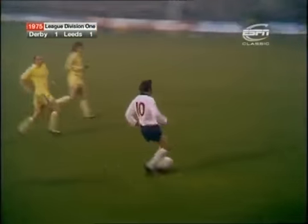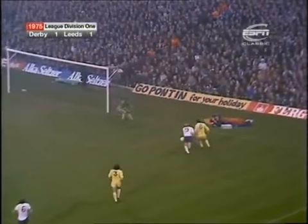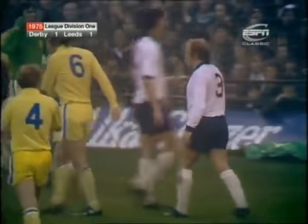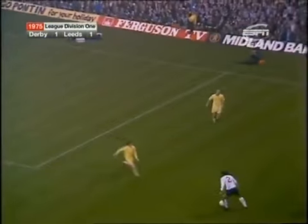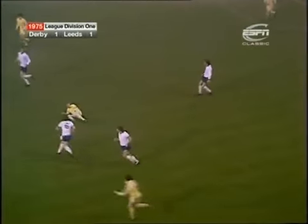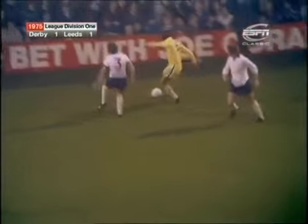Look at that, first time from Charlie George, out to Hector. Now Todd. And Lee battling away well. It wasn't as safe as Hunter and Harvey thought, and Lee wins a corner. Comes to Webster. The tackles are coming in thick and fast. This is Todd. Quite a battle going on between Norman Hunter and Francis Lee.